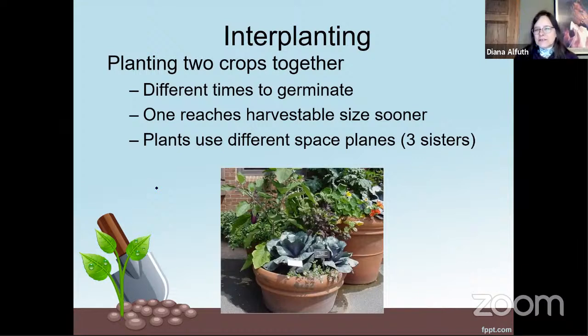Some of our fast harvesting plants like lettuce and radishes can easily be planted in with some of our later harvesting plants like tomatoes and beans and such, and that way you can make the most of the space. And this is especially important if you're doing small space gardening, like a raised bed like we were talking about earlier.